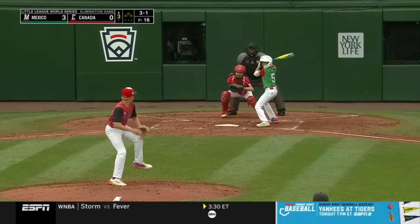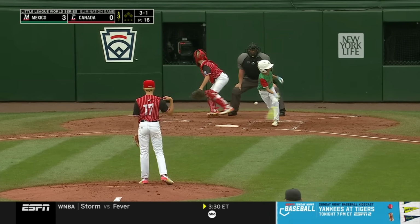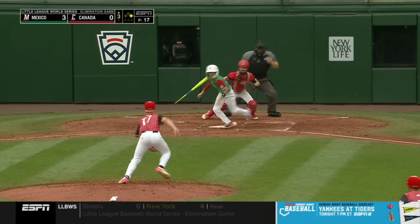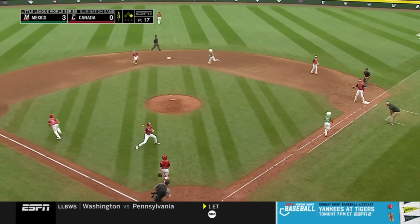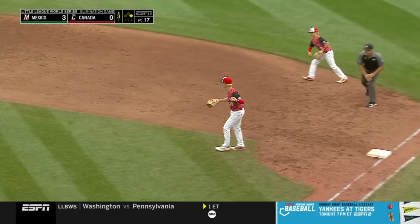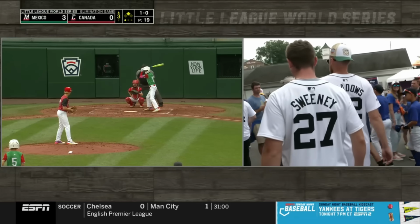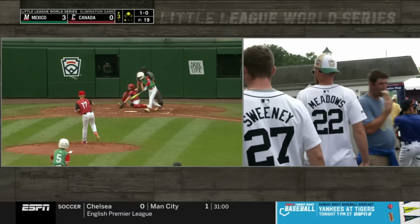His team from Matamoros, Mexico. It's a walk to begin the third. Very nice napkin at a restaurant you would go to. There's a good bunt from Gerardo Cisneros, and a nice play by Eric Popovich, springing off the mound for the first out for a major leaguer in the middle of a season.